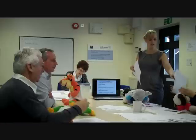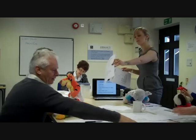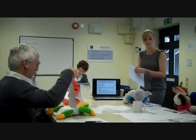Let's pass them around. These are the tools you will need to change a nappy.